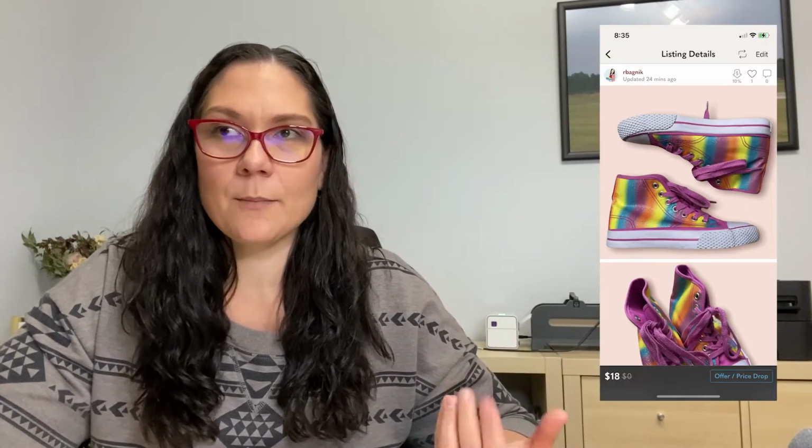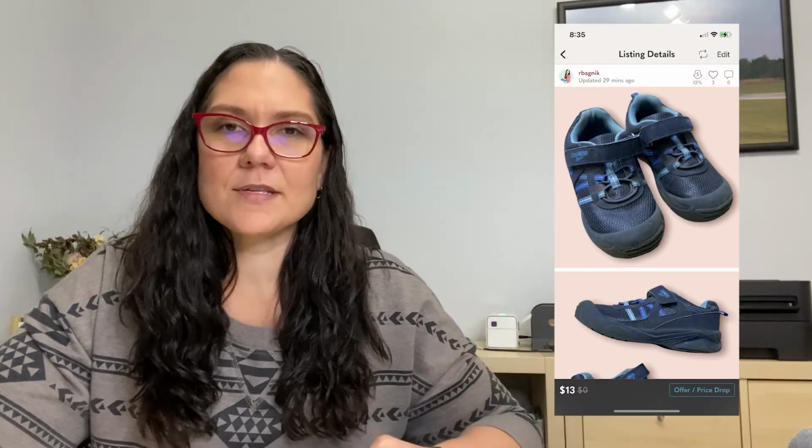I still have 5 pair of shoes that are still listed. I've got the Champion, those sandal shoe things, the rainbow high top sneakers, which actually, in all fairness, those sat here a while because I had to clean them, and I procrastinated cleaning them, but there's still no one's even liked them, I don't think. I've got the teal sneakers from Oshkosh, the blue sneakers from Oshkosh, and then the slip-ons.